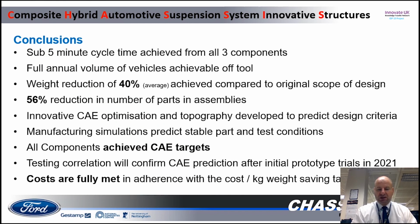All the components achieve their CAE targets. We start to do testing correlation for all these parts in early 2021, COVID notwithstanding, and all of our costs are fully met in strict adherence to our $9 per kilo cost target.